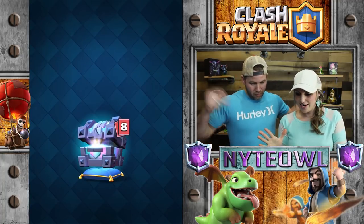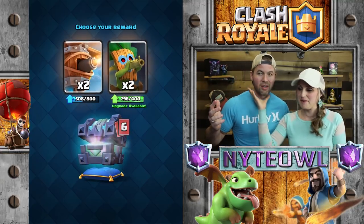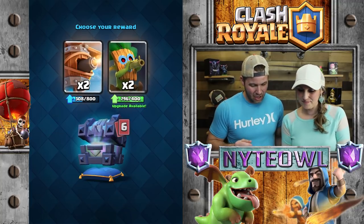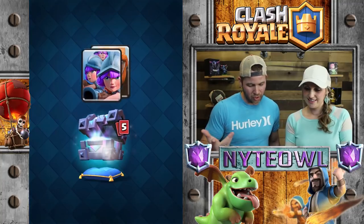Let's see this. Hog Riders? No, that's gold. Yeah, we need hogs. I want to see your baby face, or else I'm not shaving. I don't know what it looks like. Oh my gosh. We got to choose one. Flying Machine, obviously. I mean, you get two of them, so that's a win-win.